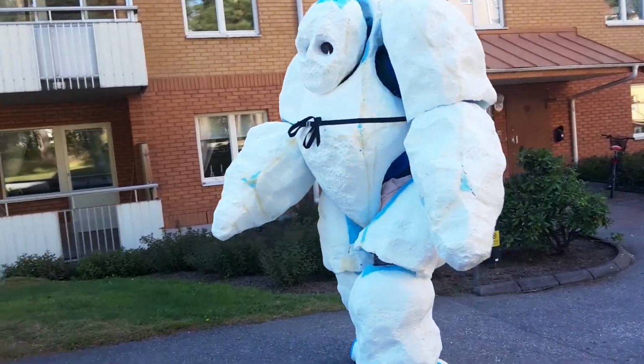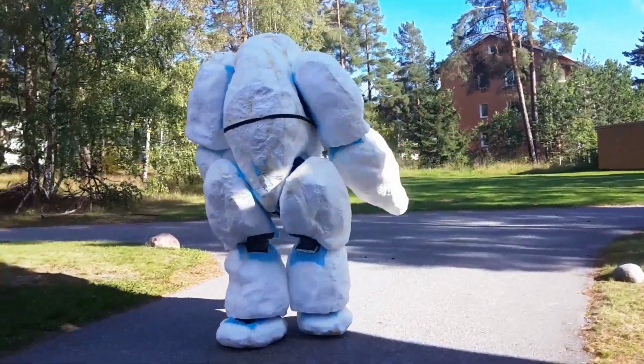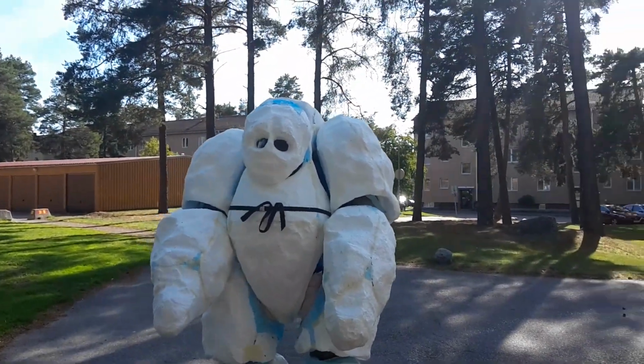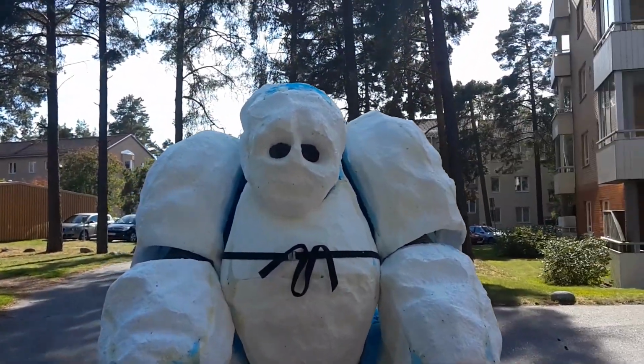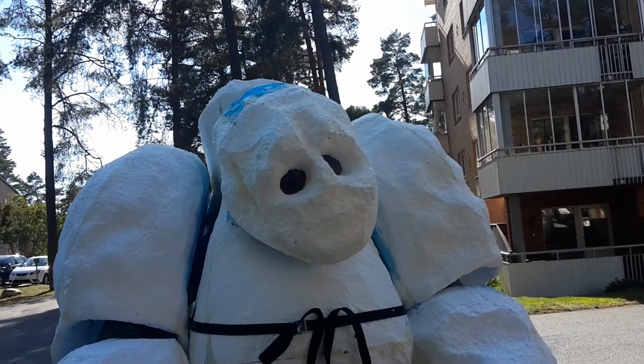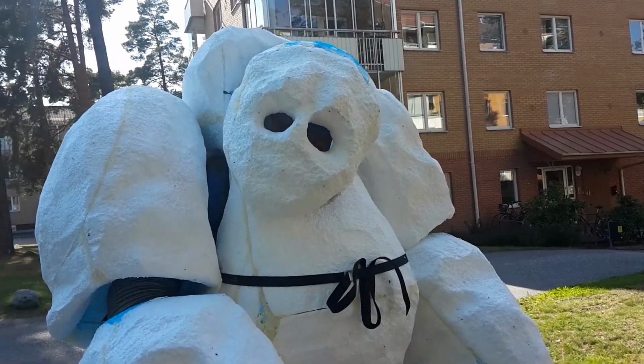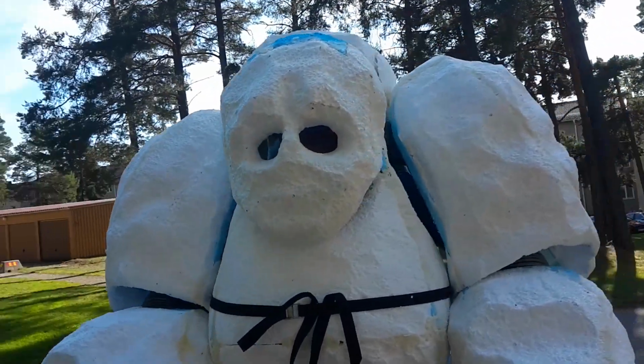And we needed to make several checks. Can he move in this? Will it work? And we were out walking outside here, and the neighbors were looking and wondering what we were doing, but they got used to it after a while. When we got the shape together, we could see, yes, he can walk in this, it works, this looks good.